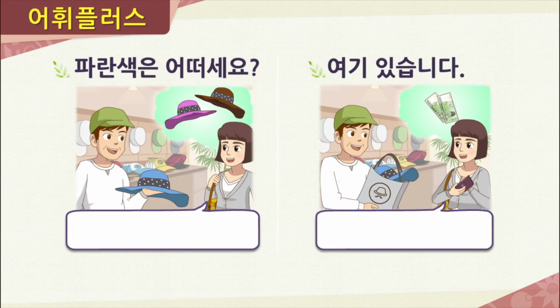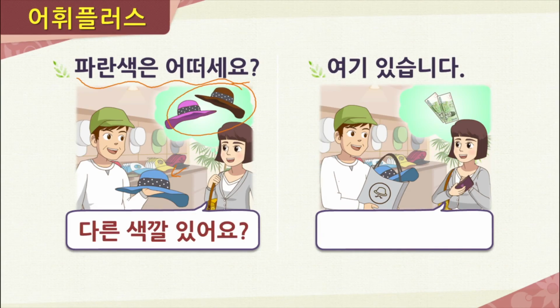Now the employee shows her a different hat with a different design, as you can see here. This hat right there. This time he asks her, 파란색은 어떠세요? Or, how is the blue one? However, the customer wants to look at a different color. As you can see here in our thought bubble, there is no color blue there. So, how would the customer ask to look at a different color? She would respond by saying, 다른 색깔 있어요?